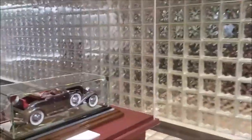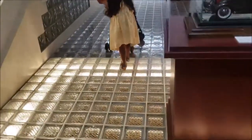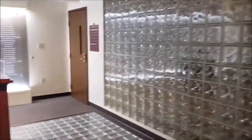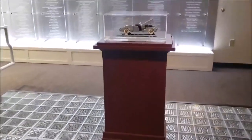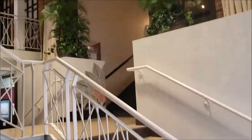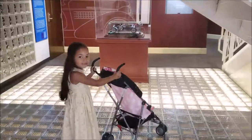I just drew. This is fun. The lights are fun. Okay. Glass blocks on the floor. It's beautiful, isn't it? I want some legs.